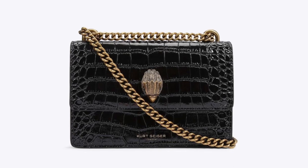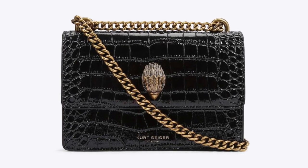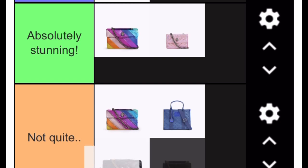Next up, second last on today's list, it goes to the Kurt Geiger Shoreditch Small Crossbody. This looks like it's in a mock croc type of style with the eagle. I'm putting it in B tier. Absolutely stunning. I do think it's really pretty. I think it looks elegant and edgy at the same time. Mostly edgy. I feel like I need to subtract a couple style points due to the fact that it's mock croc with an eagle on top.